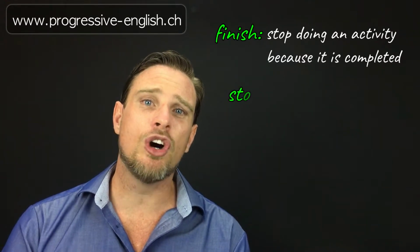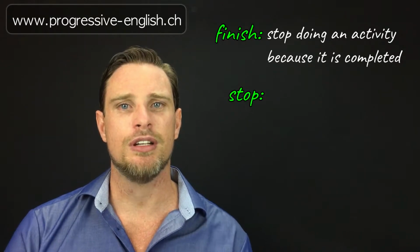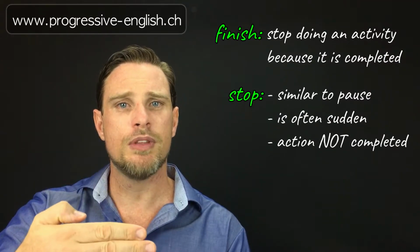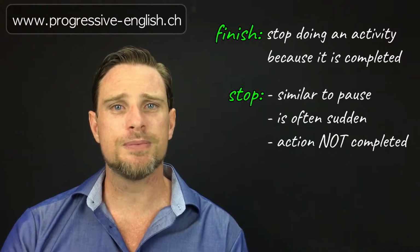So stop is often used to show the temporary ceasing of an activity. It is very similar to pause. Think about a stop sign when you're driving. You pause and then you continue. Yeah, a couple more examples of this difference.